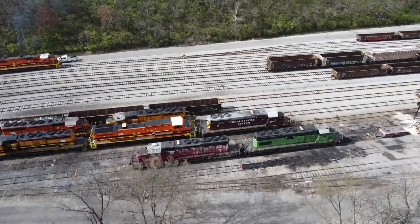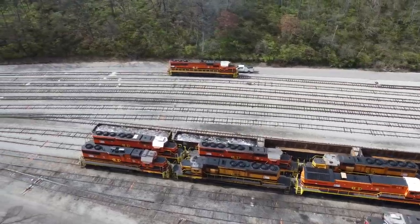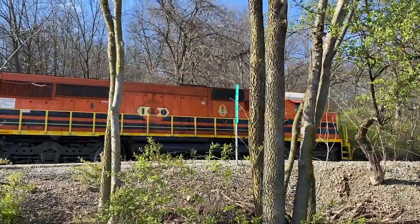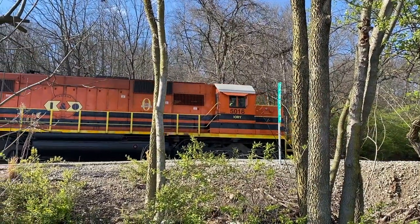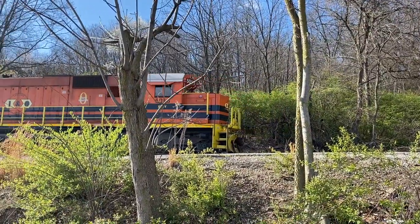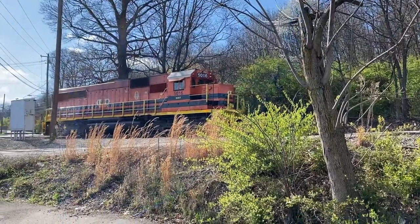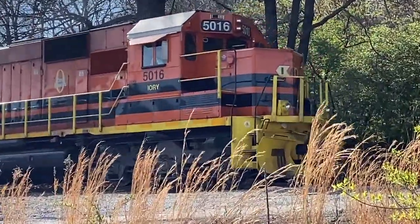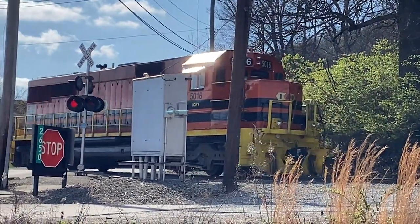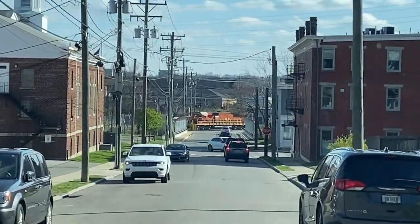This was pretty cool because I was getting all the units that were kept. But now we see 5016 leaving the yard at McCullough. I don't know what he's got planned to go to, but we end up catching him here at this crossing and then going up to the next crossing, seeing him once again, just by luck.